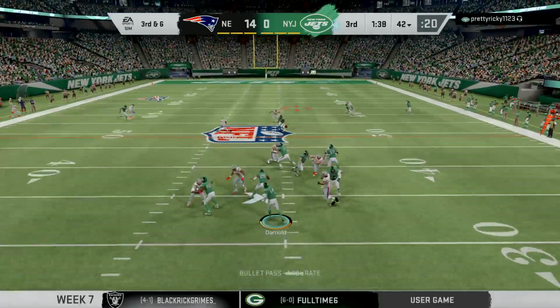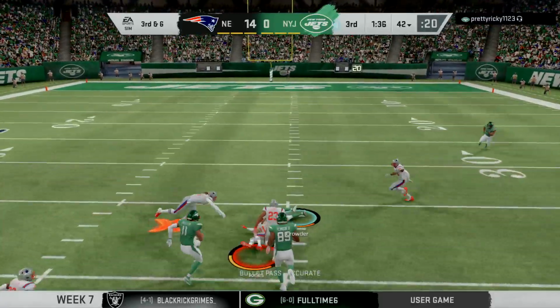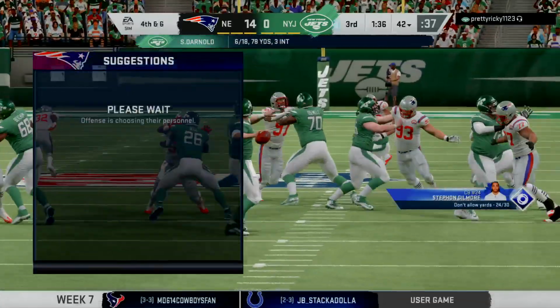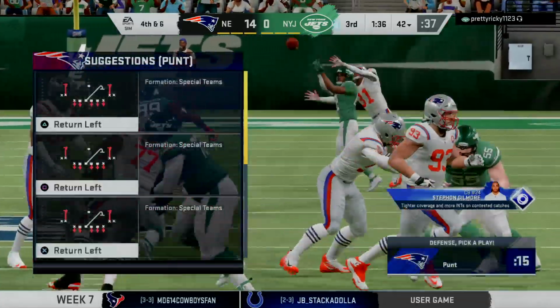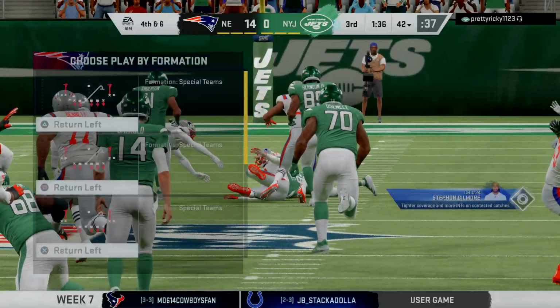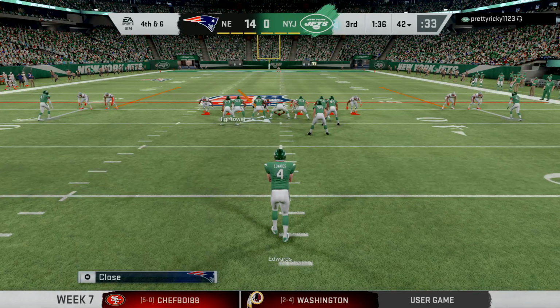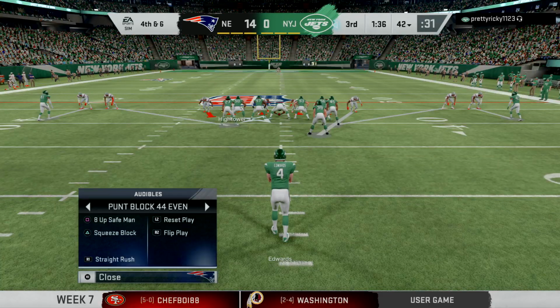Again, Darnold. And the throw there is going to be incomplete. Another drive comes and goes. Still nothing on the scoreboard. Yeah, and when the second half comes, it's real easy to get discouraged and wonder if you're ever going to get things started. You just got to fight through it. Got to keep pounding away.